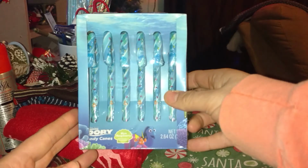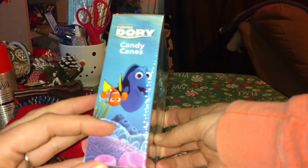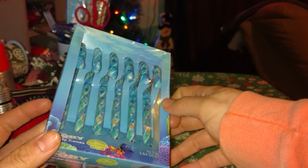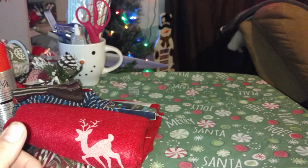This is for my grandbaby. Some Dory candy canes. I thought they were super, super cute. She loves Dory. You only get 6 in here, but for her, that's more than enough. So, got those. These are for my husband for his stocking.